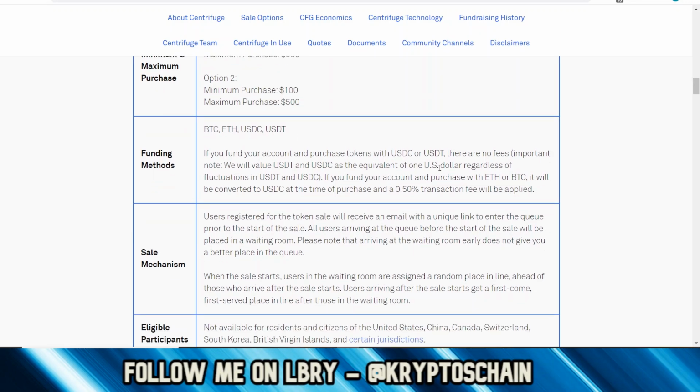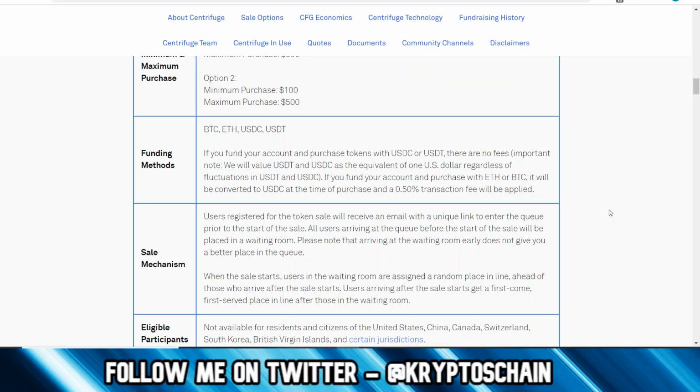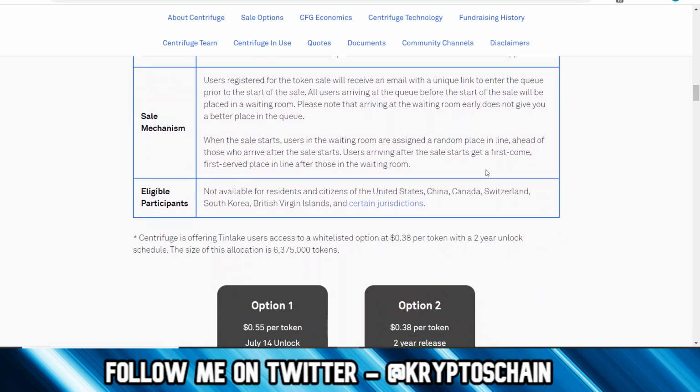How can you fund them? BTC, Ethereum, USDC, and USDT, but they recommend using USDC or USDT. Again, there are no fees if you do that, and they'll value that because it's the equivalent of the US dollar, right? So if you want to purchase a fixed amount of $500, you just need to send them 500 USDC or USDT, and that's it. Then you can get your max cap of tokens, right?